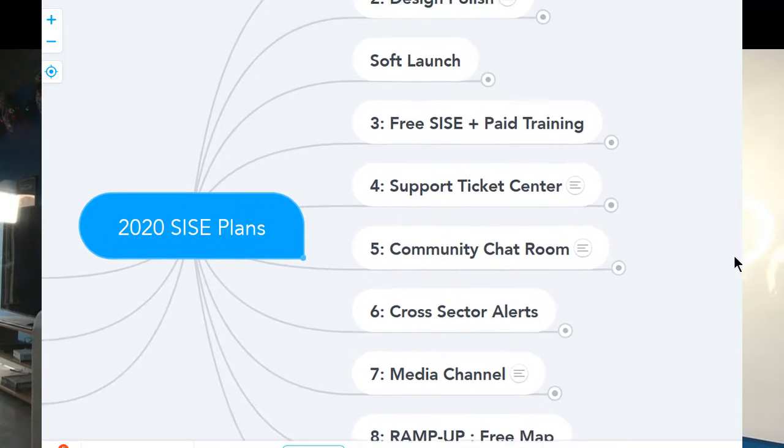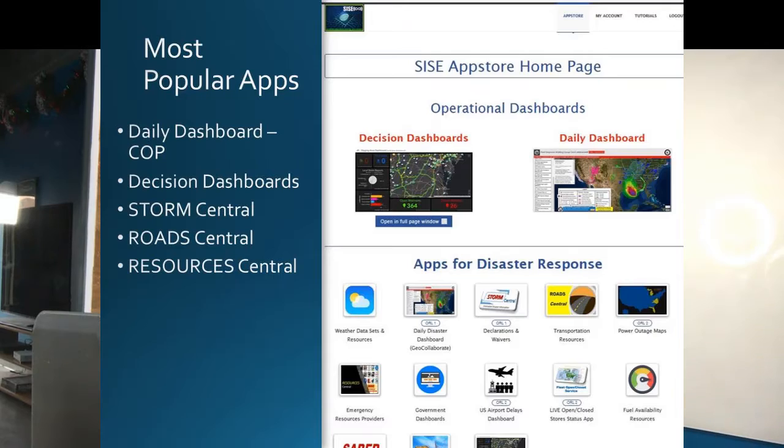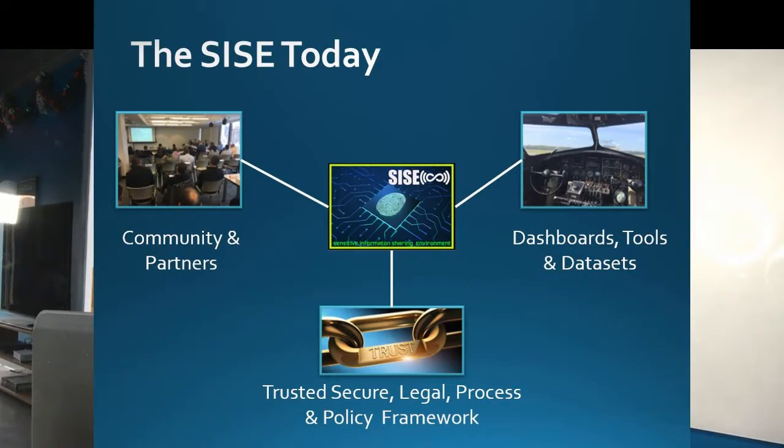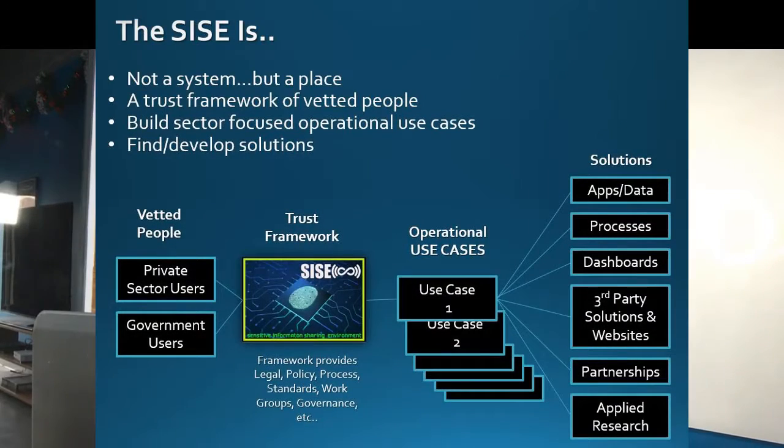So first of all, we are finally able now to move the beta version of the SISE App Store onto a platform. From a big picture, SISE is really a legal framework that's comprised of work groups and solutions that are developed out of those. The work groups create use cases, which create solutions, and that process is down to a science. 6 steps, it works every time. And so we build these use case committees. They go through the use case development process to produce the solutions, and then we want to house those solutions and train and exercise those solutions with the right people.